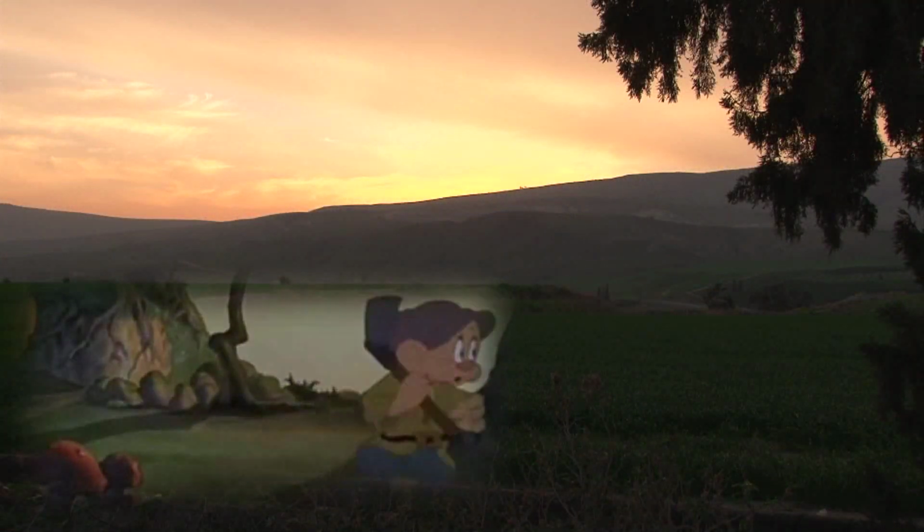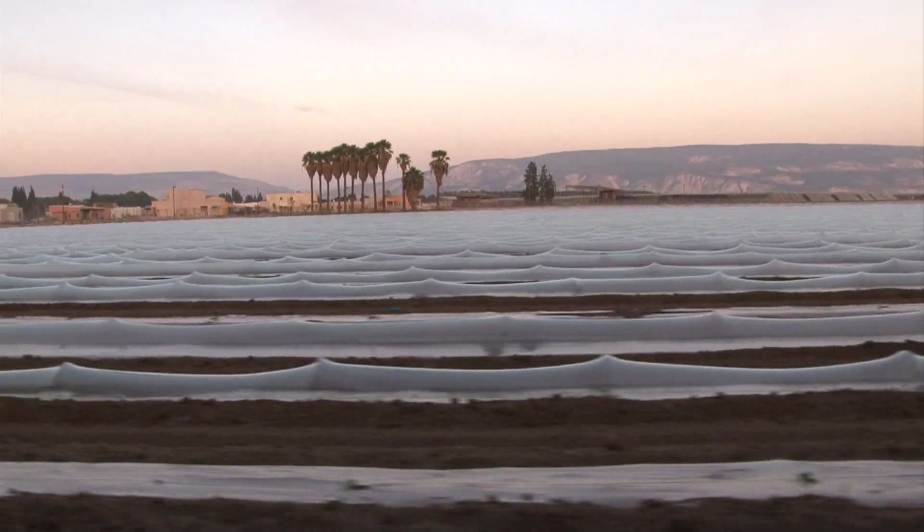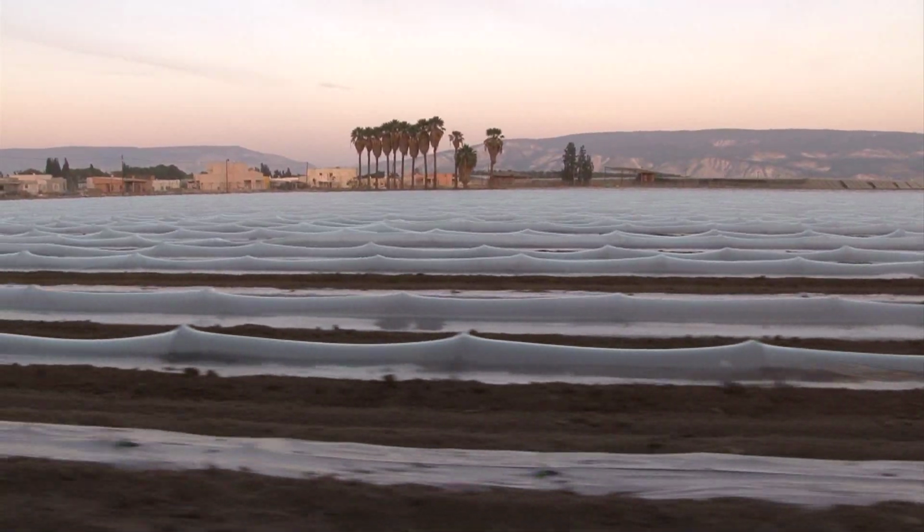Tomorrow is another day, and we'll continue our tour of the Jordan Valley. But first, let's get into some clean clothes and take a well-deserved break.